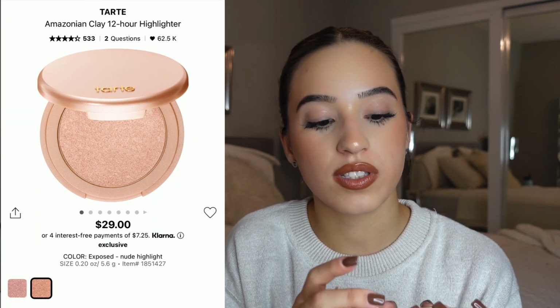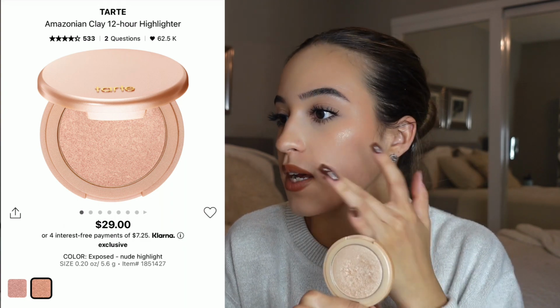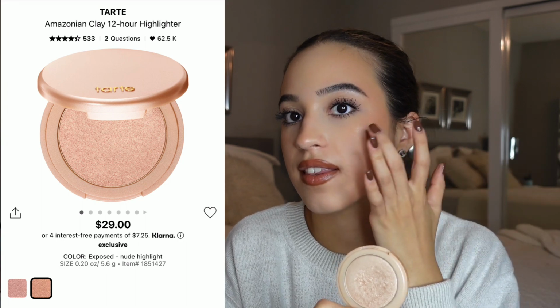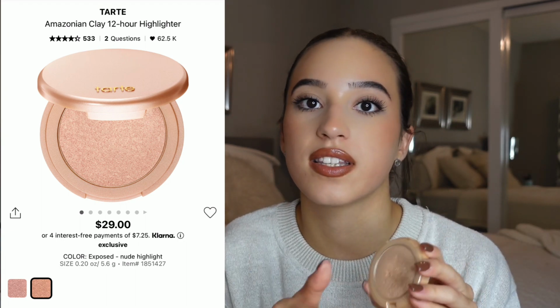This is the Exposed highlighter. I love this, and a little bit goes a long way. Sometimes I will put highlighter on my skin and then just tap on the high points, and this just brings it to the next level.